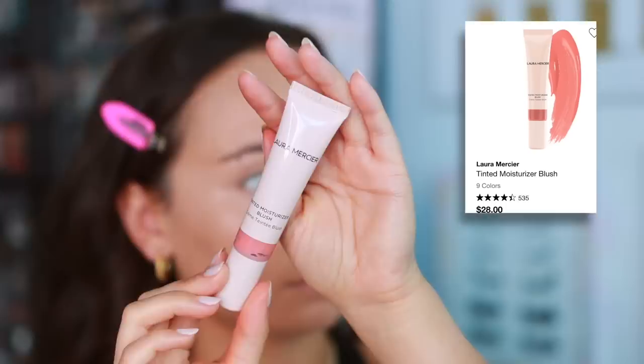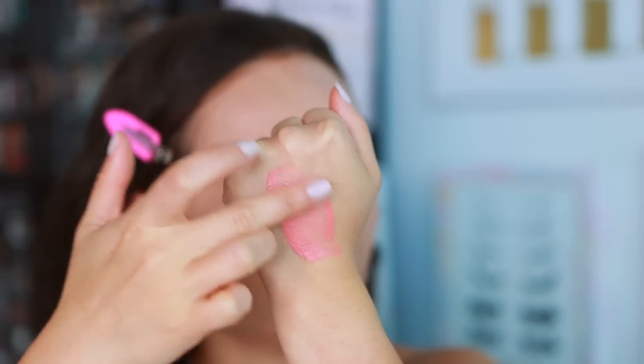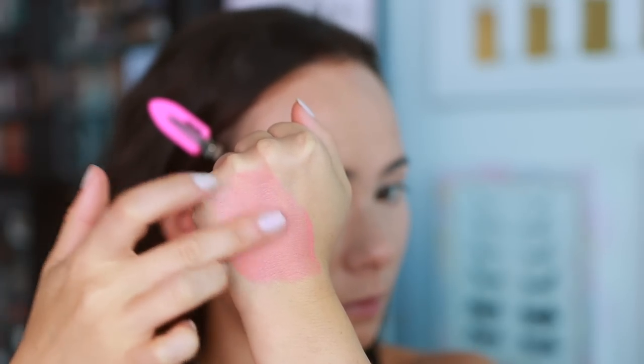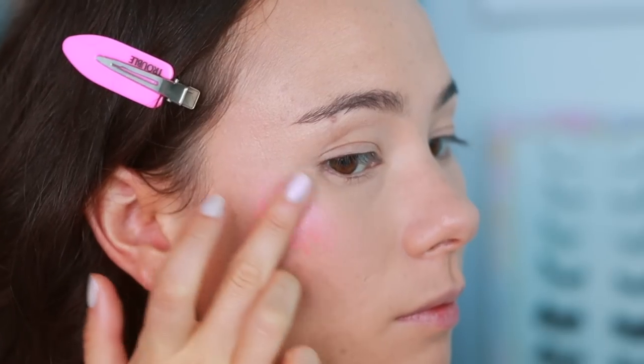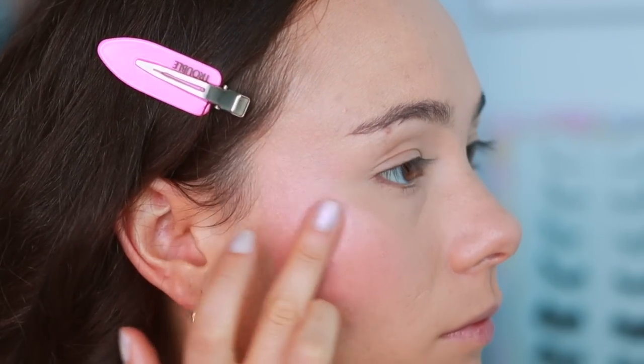The next product that I have is from Laura Mercier. This is a tinted moisturizer blush. Now, I have been able to make this work, and there have been scenarios where I've liked this product, but over time, I just think it's something that is a little bit too finicky. So many brands came out with some amazing cream cheek products that I just can't justify this one anymore.